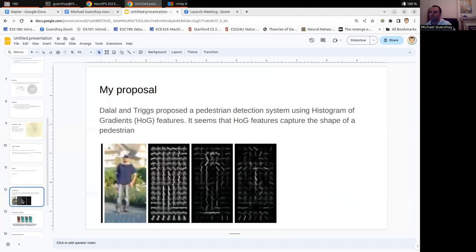I also want to look at my actual proposal that got funded. I'll briefly tell you about it. It's honestly not that interesting. It was a long time ago as well. But at the time, a recent paper by Dalal and Triggs had come out, and they were doing pedestrian detection.